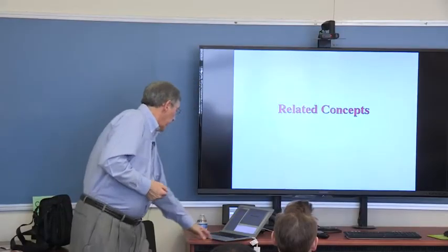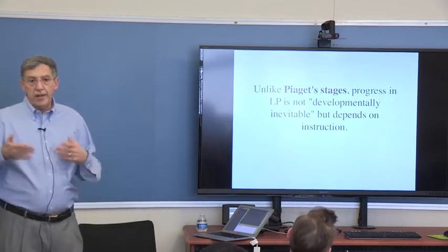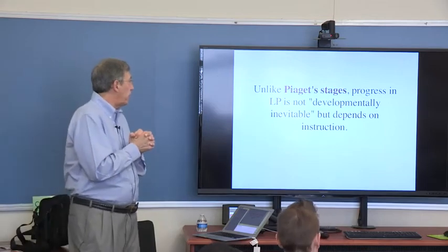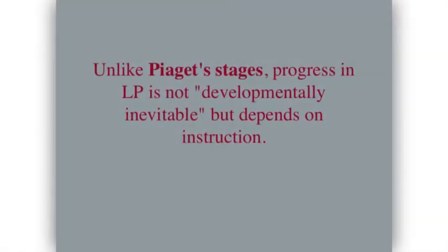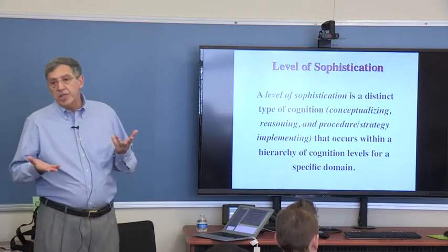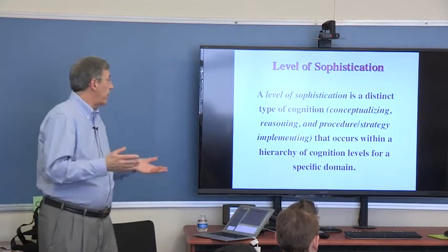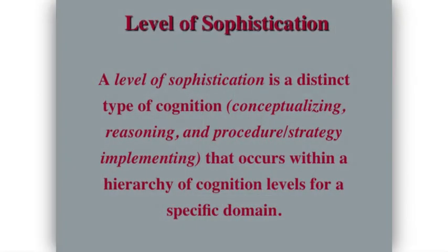So there are a number of related concepts that I thought I would talk about, and these will make some issues, I suspect, pop up. But learning progressions are not developmentally inevitable, okay? They're not like Piaget stages. Learning progressions always depend to some extent on instruction, okay? A level of sophistication, which is basically the concept I used before people decided to call it learning progression, is a distinct type of cognition that occurs within a hierarchy of cognition levels. So for me, that's level of sophistication.